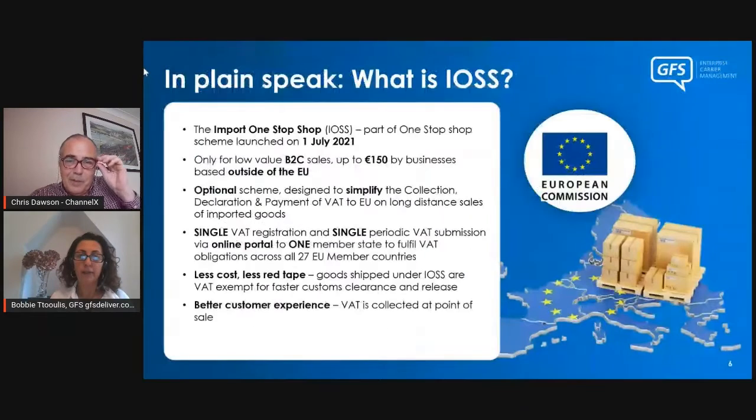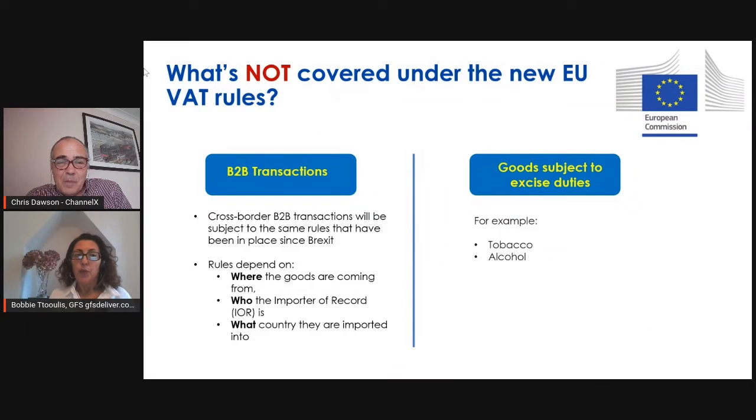So this sounds brilliant, Bobby, but what is not actually included in the scheme? Because that's also important to know. This is only for B2C, which means that B2B transactions, business to business, are not covered under the new EU VAT rules. Cross-border B2B transactions are subject to the same rules that have been in place since Brexit. The rules depend on where the goods are coming from, who the importer of record is, and what country they're imported to. It does not apply to B2B sales, and it does not apply to goods that are subject to excise duties. These are indirect taxes applied to things such as tobacco and alcohol.